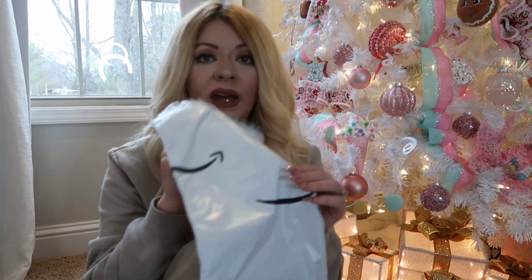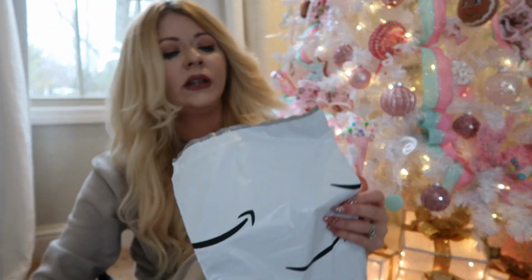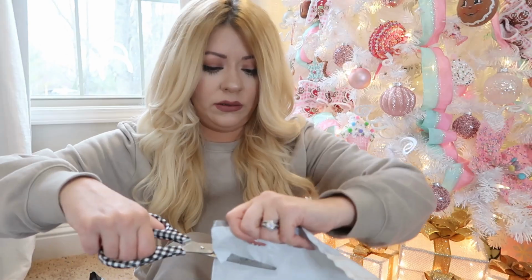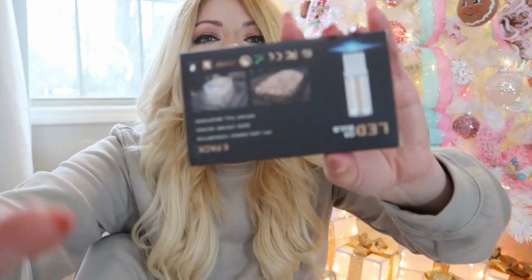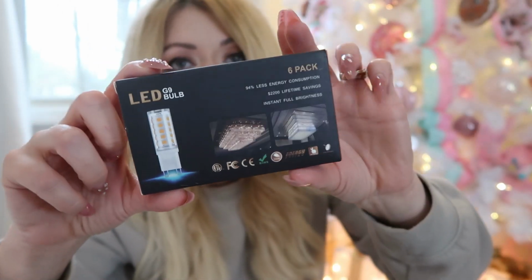Okay. I got an Amazon package here. I have no idea what it is. It's awfully small. Oh. Some light bulbs. Look at that. Exciting holiday package, huh? G9 light bulbs.